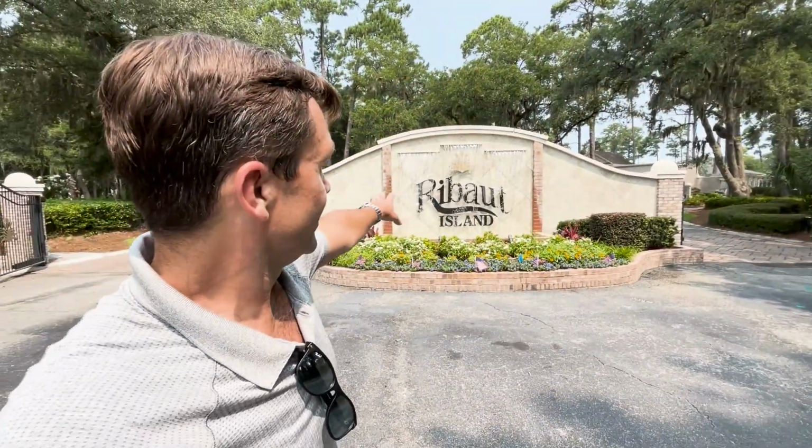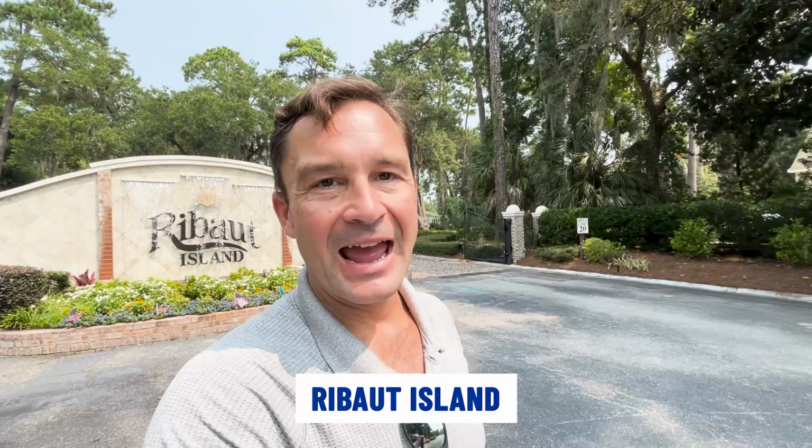All right, so behind these gates is the more exclusive section of Hilton Head Plantation called Ribaut Island. And some of these homes are waterfront, but it's a very exclusive little enclave of very luxurious homes. I'll drive around. They've got their own swimming pool and their own racket facilities in here, but I'll drive you around and let you check out some of the homes and architecture.